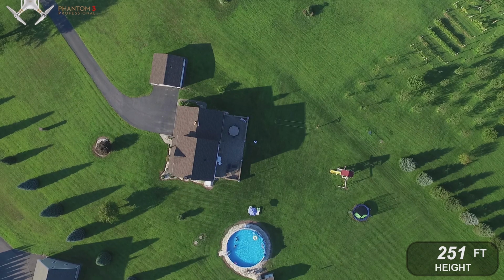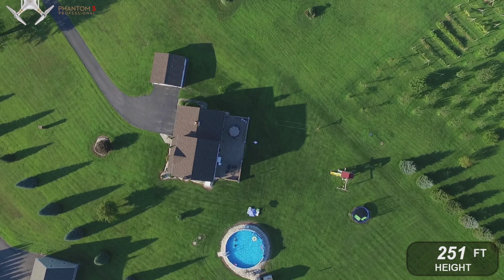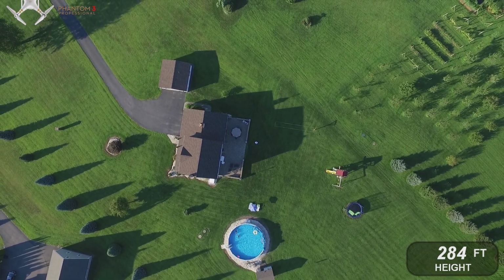But at a height anything over 120 feet, you really can't tell any faces. I'm just trying to prove the privacy point of drones and the bad rap that they're getting.